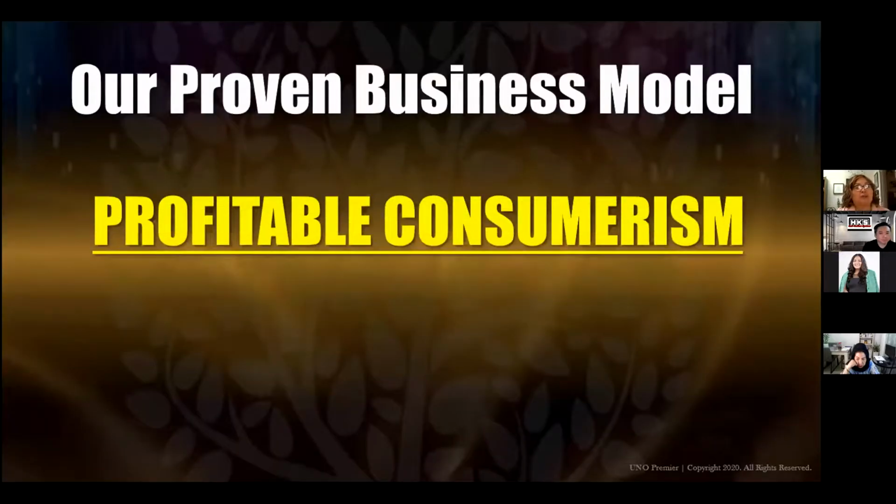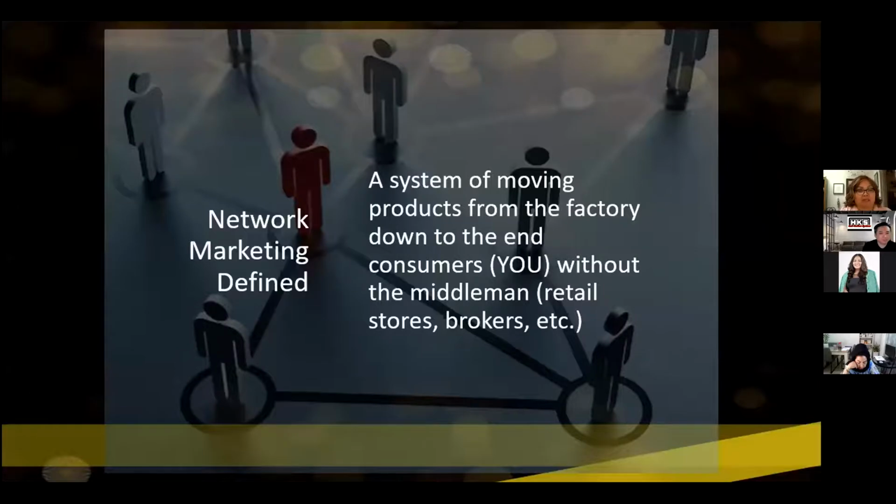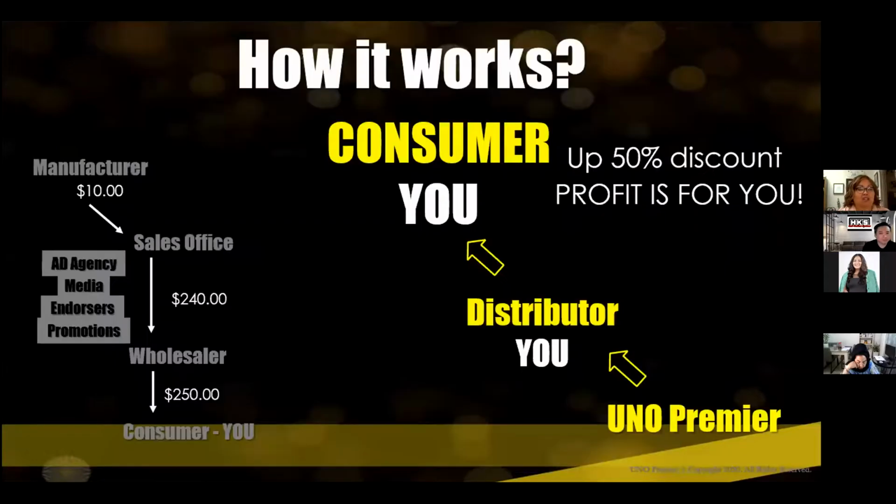The proven business model is this: profitable consumerism. I know it's hard to say. Profitable consumerism. This is what it means. Network marketing is defined as a system of moving products from the factory down to the end consumer, meaning you, without the middleman. So all the costs saved from the middleman is passed on to you.